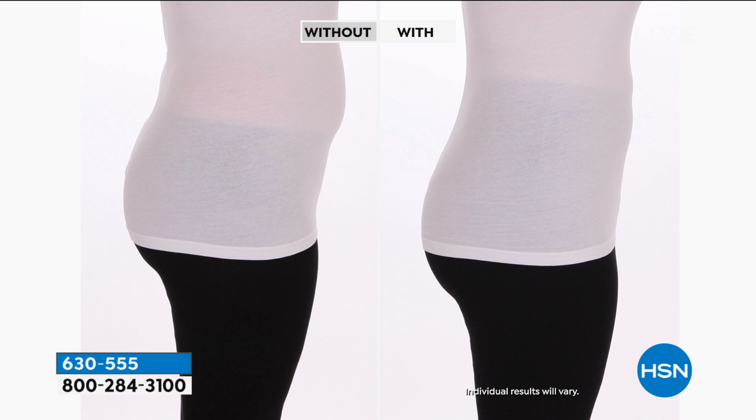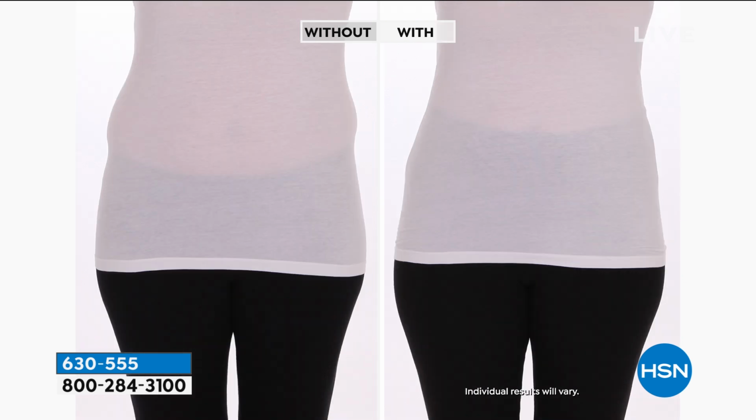You probably won't take these off until you're ready to shower and go to bed because they're so comfortable. It's a very comforting feeling. It's interesting, you see that higher rise in the with versus the without.